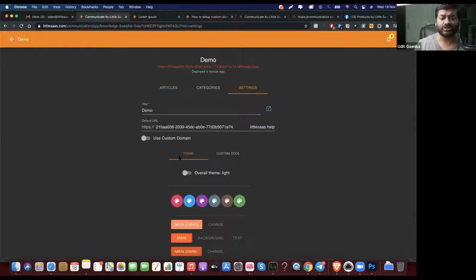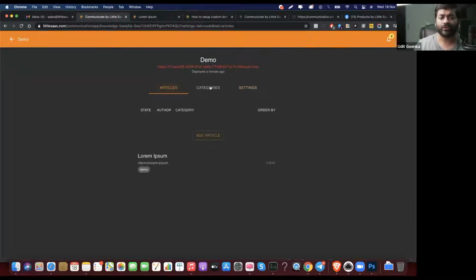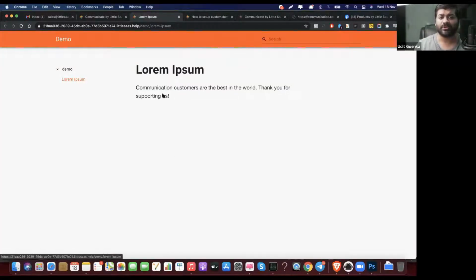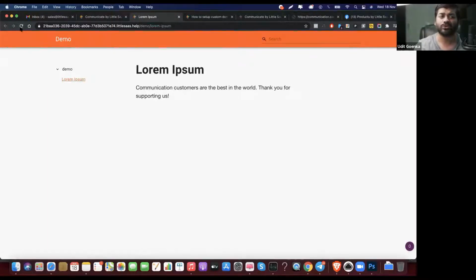Then you can change your themes. You can change whatever you want. You can also add your custom codes. All of those options are there. You can just keep on adding articles, give it some time, and then it will start deploying. And as you can see, the speed is again insane. It's quick, it's buttery smooth, and again, everything is right off the bat.